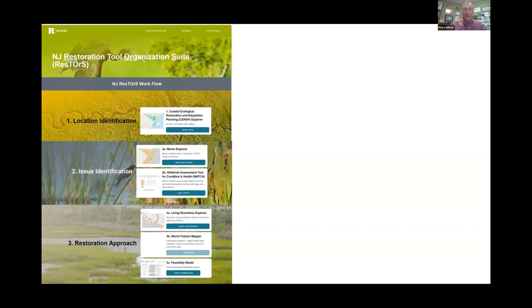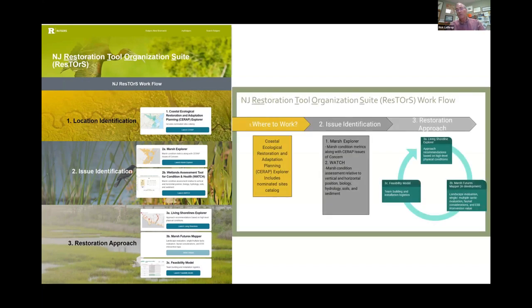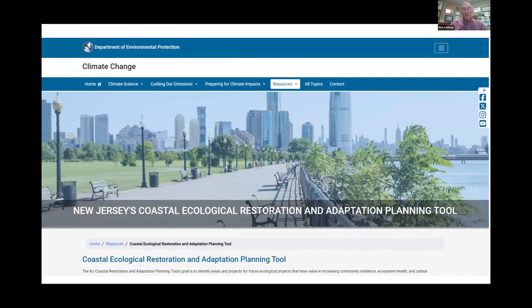And then thinking about, okay, what approaches might be most applicable? And so the Living Shorelines Explorer, and I'll give just some quick background on those. And then other tools that we're building out, and the Marsh Futures Explorer is one that is in development right now. So again, we kind of see this as a workflow. There's also an iterative aspect where you might use multiple tools and go back and forth between a variety of the different tools.